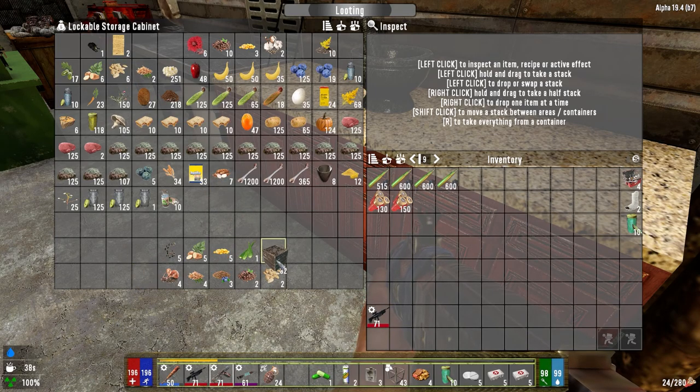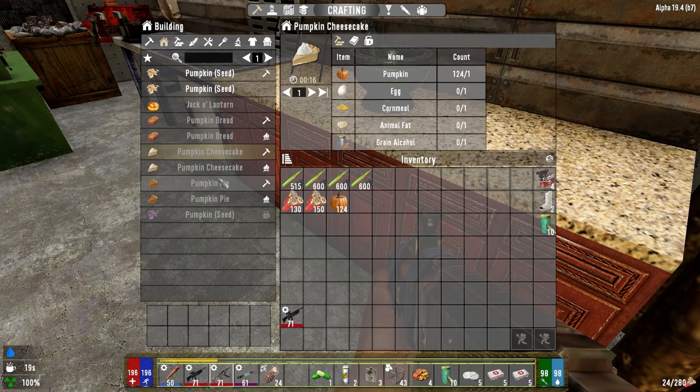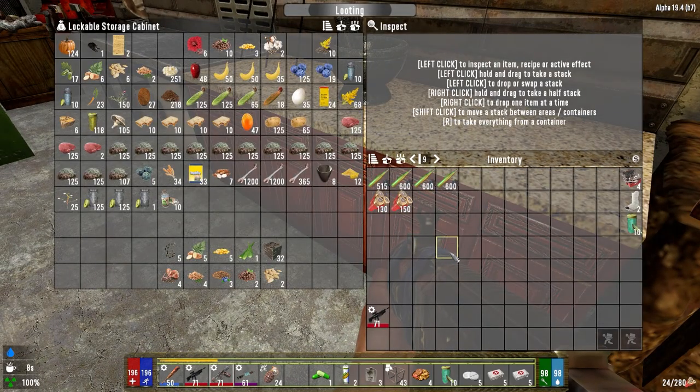All right. So we'll get that set up. We might do it tomorrow. I don't know. Maybe, maybe not. What can we use these for? Recipes. So pumpkin seeds, jack-o'-lanterns, pumpkin bread, cheesecake. Requires eggs though. Pie requires eggs. Working oven. Do we not have the ability to make that yet?